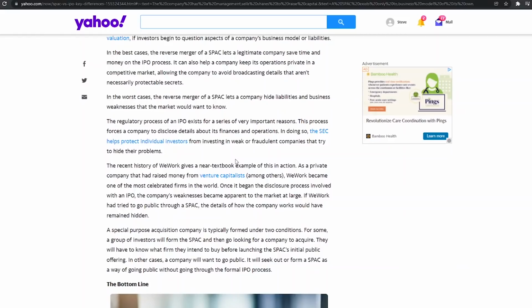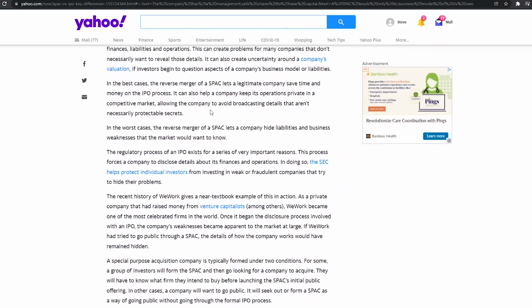And they keep changing the rules because it's kind of a newer, more popular thing these days, and they want to try to protect investors. So that's kind of a moving target, whereas the regular IPO is not a moving target. It's very well established, and it lets people see the inner workings of the company much better. So it says here, in worst case scenarios, a reverse merger of SPAC lets a company hide liabilities and business weaknesses that the market would want to know about.